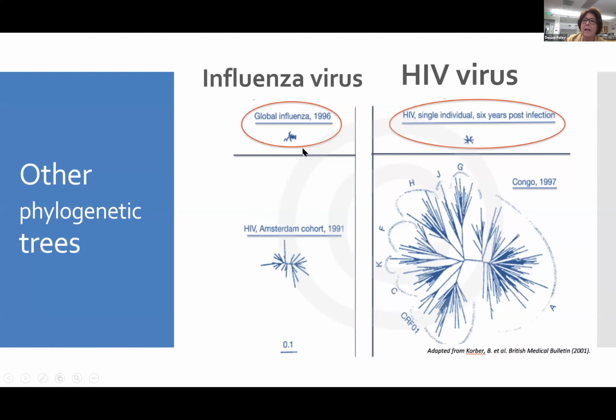If you look at one individual that was infected with HIV and look at all of the viruses they have after 6 years, it looks kind of like influenza. And this is just in one person, right? So they look kind of similar. And then if you look at one country in 1 year, you can see how much more change there is. And in the Congo, where they think that HIV actually jumped from chimpanzees to humans first and then spread, you can see how much variation there is in the viruses there in 1 year.